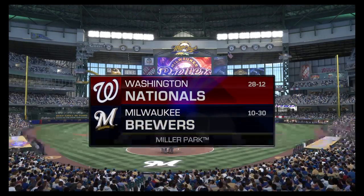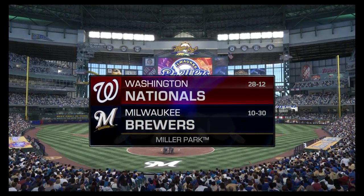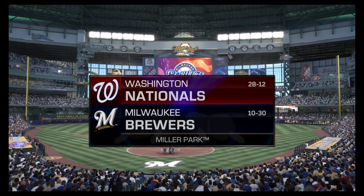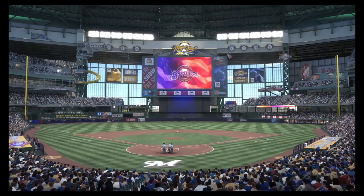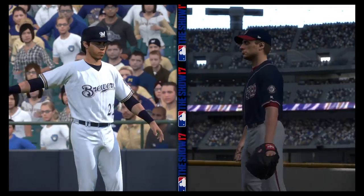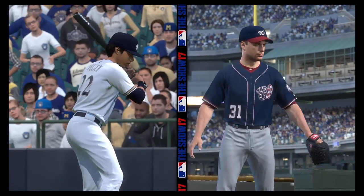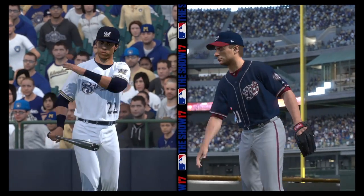Almost ready for baseball in Milwaukee. The roof is closed and the atmosphere perfect inside Miller Park. Today, it's the home opener for 2017 between the Washington Nationals and the Milwaukee Brewers. It's going to be fun marveling at two of the best in the game, and it's next on MLB Network.